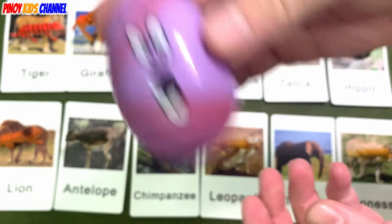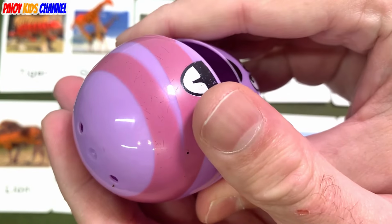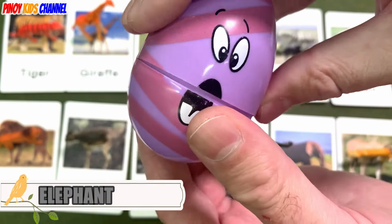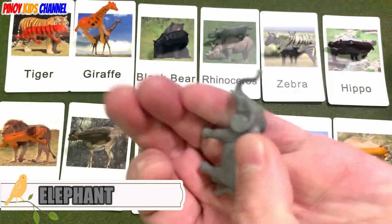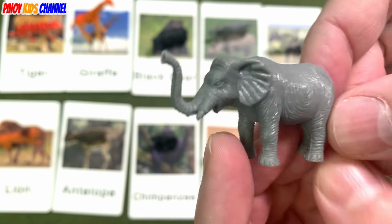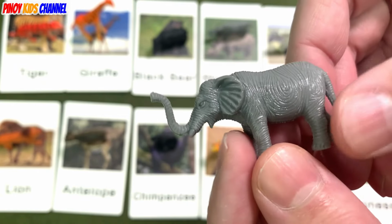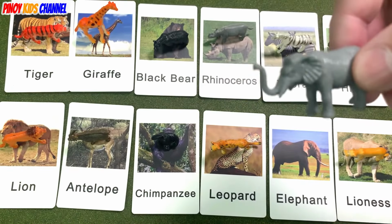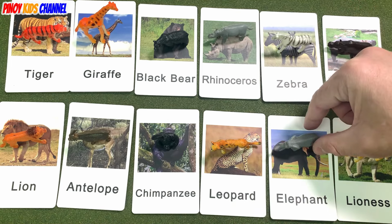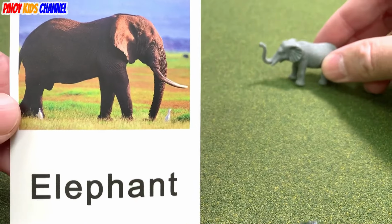What's inside this egg? Let's open it up and see what's inside. Wow, it's an elephant. Gray elephant. Do you see where the elephant goes? Yes, elephant.